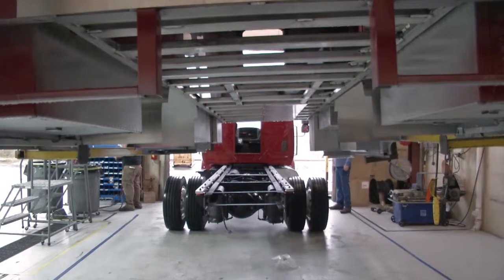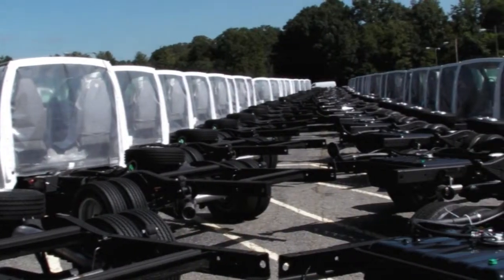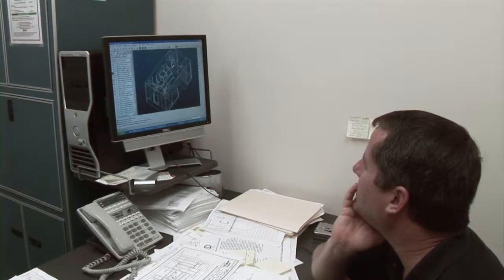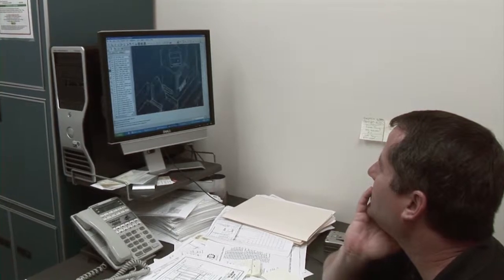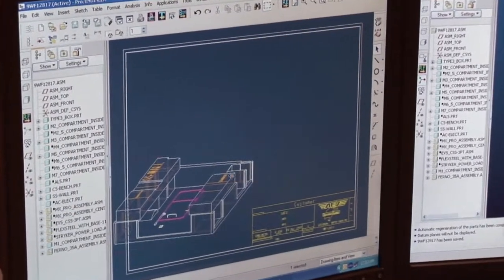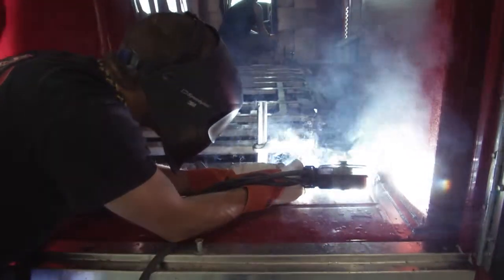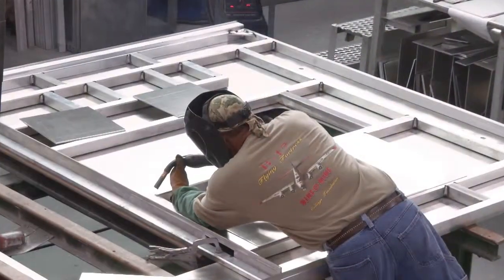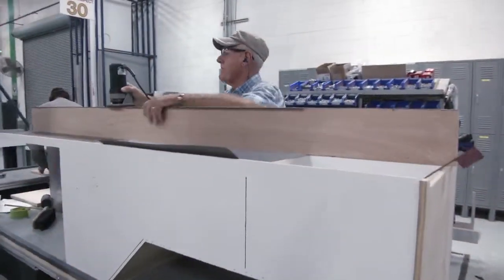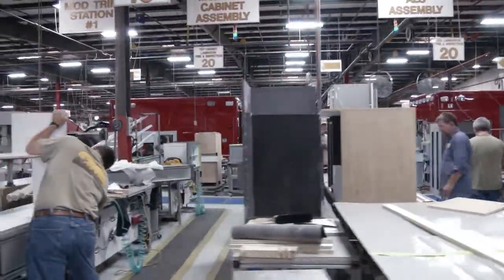AEV continuously maintains a multi-million dollar chassis inventory to make sure we have the chassis customers need for immediate production. Our qualified engineers design each vehicle on advanced CAD systems that marry process consistency with our trademark structural integrity. Certified welders ensure stringent design and structural integrity standards are met on all vehicles. Skilled master craftsmen integrate premier fit, finish, and function in all AEV cabinets and assemblies.